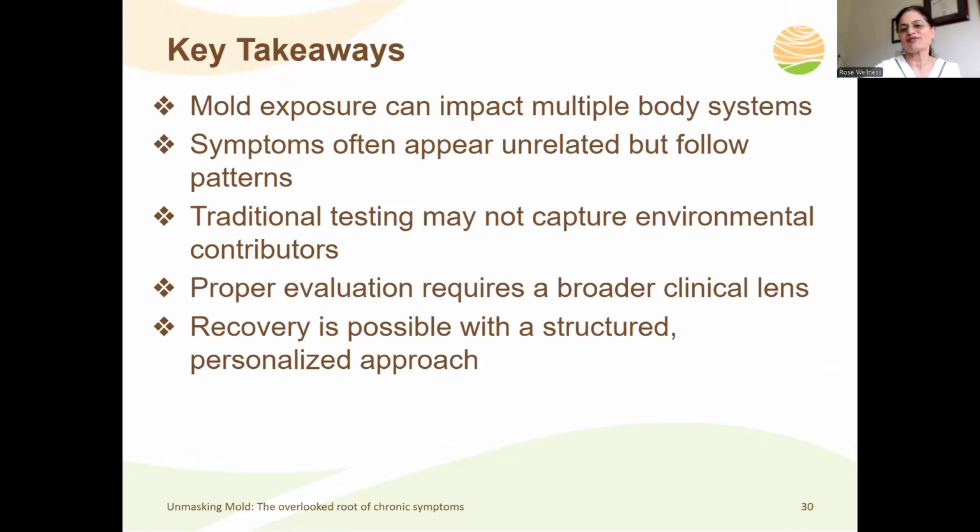We know that recovery is possible. We know it is possible. We must have a structured, personalized approach that's tailored specifically to the person, and not just some cookie cutter. This is what we do. This is how we do the binders, etc. It's really about understanding where this person is coming from, what their baseline is, how healthy they are, and then systematically working on each of those layers.